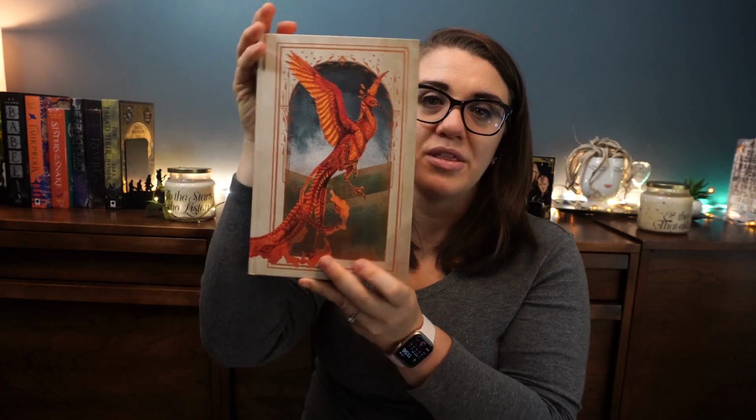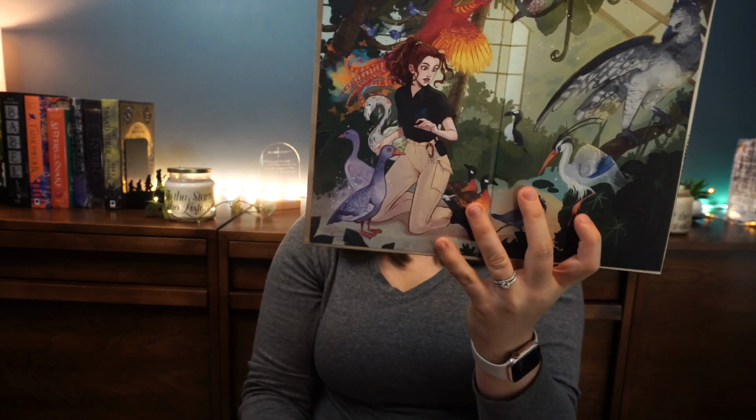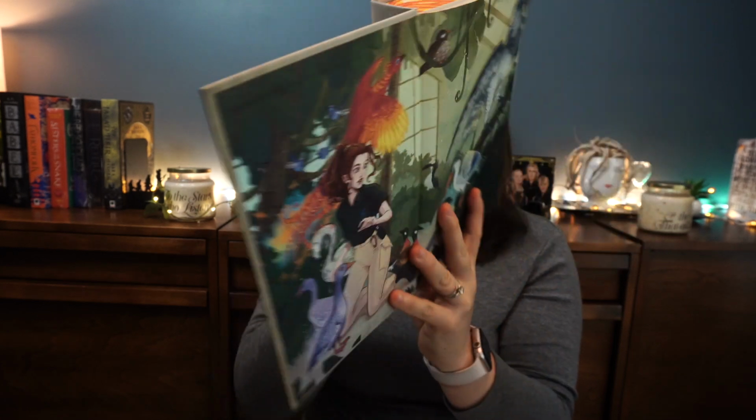I have taken a peek at this one already, and it's just as pretty on the inside as it is on the outside. So we have this gorgeous phoenix print on the front. The back says, "The world famous San Timcluo Zoo helped save the Silamalu Phoenix." I'm not sure if I said that right. We do have some artwork on the inside and more artwork on the back. Okay, so let's go ahead and take a look at the summary of this book and see what we're going to be getting into here.